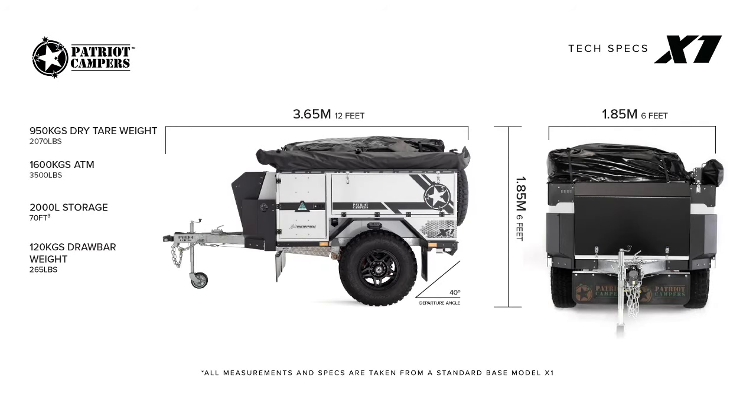So tech specs of the X1, you've got, it's 950 kilos dry with a GVM of 1600 kilos. And it's got 2000 litres of storage. But what's really great about the X1 and why so many people want to tow it is because it's so small. You know, 3.65 metres long, 1.85 metres wide, it's going to sit pretty much behind any vehicle in any track. But the best thing is it sits in your garage on charge, ready to go whenever you want it.